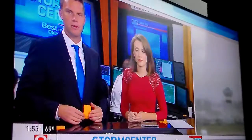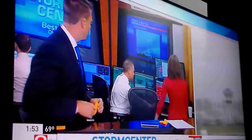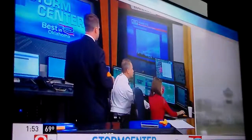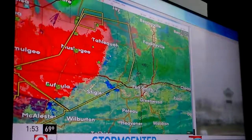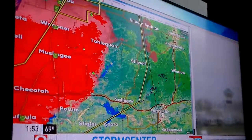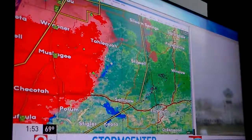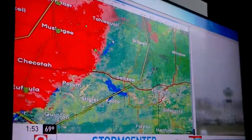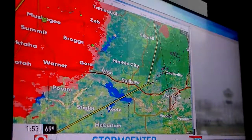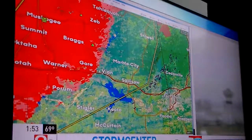And meteorologist Clint Boone continues to track this as well with these storms. And Clint, the winds have been very strong, and that's something, right? Yeah, let's go back to weather 6 if we can. We're looking at the velocities, and just a big wall of wind right now blowing across the Tahlequah area. It could easily be close to 70 miles per hour, so it's pushing across Cherokee County and now beginning to push across western sections of Sequoyah County, so Vian, Marble City. You're going to notice winds here in the next 5 minutes or so.